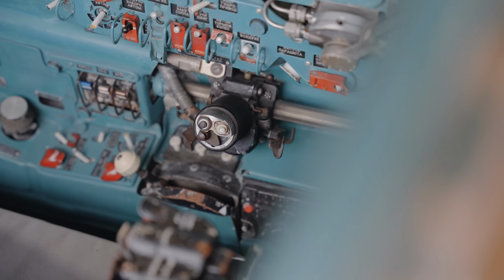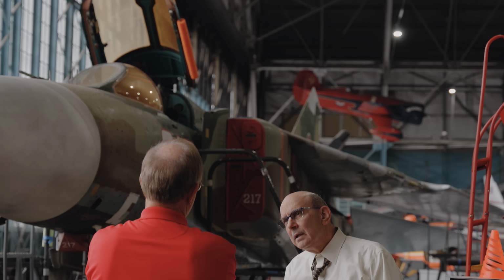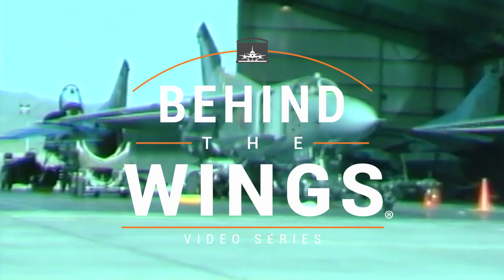There's a ton of things going on in this cockpit and all the labels are in Russian. So today, we've got a Russian linguist who's going to help us read and decipher what all these switches say. This one's going to be cool. It's time to go behind the wings.